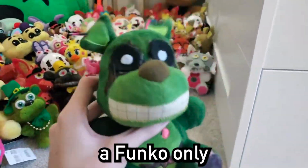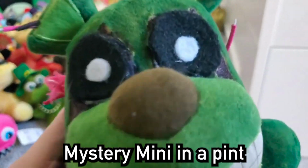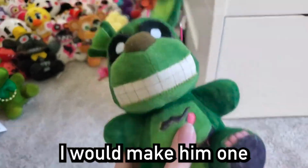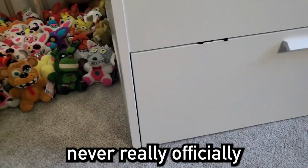Then next up after that, we actually have Dark Trap. He is sort of a Funko only piece of merch, I would say. Basically, Funko made a Funko Pop, a mystery mini, and a pint-sized hero of a character called Dark Trap, who we have never really seen before. He's never really been an official Funko plush, so I thought I would make him one, because he's sort of an item-only FNAF character, if that makes sense. He's never really officially been in a game.